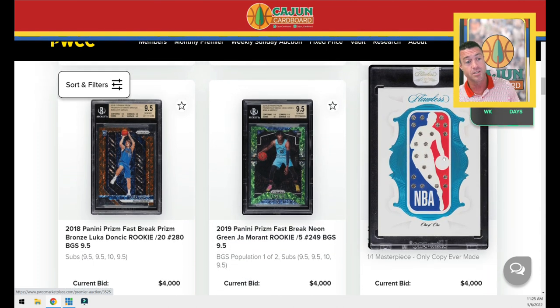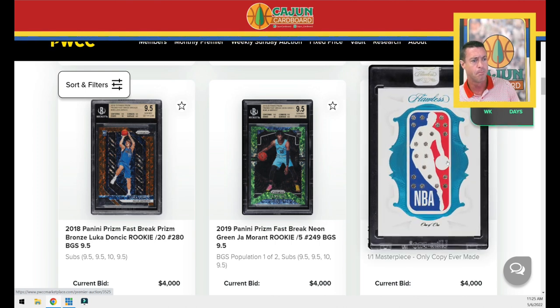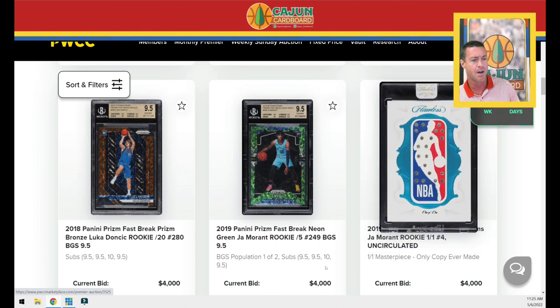This is an interesting card. This is a Ja Morant card, but it's really got Jerry West with a bunch of bullet holes on the front. It's a 1 of 1. I guess theoretically it's a logo man card, but on the back it's got Ja Morant.